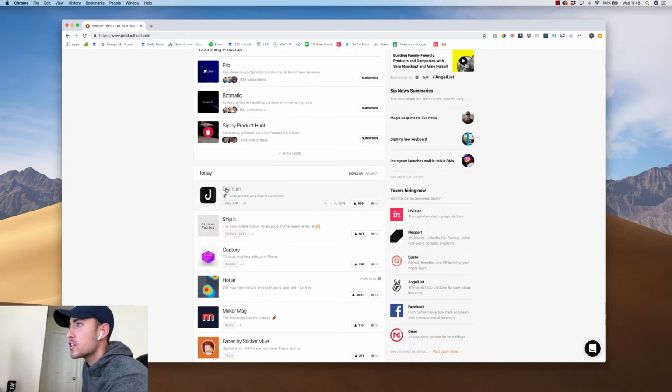So the first one I see here is Draftium. The tagline here is Turbo Prototyping Tool for Websites. So off the top of my head, I'm thinking this is some sort of website builder. So let's dive into this.